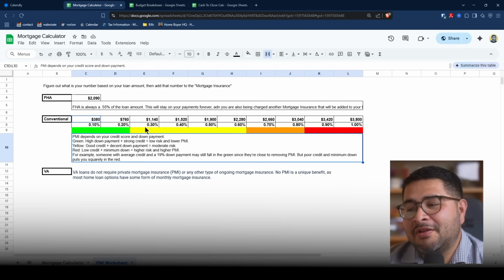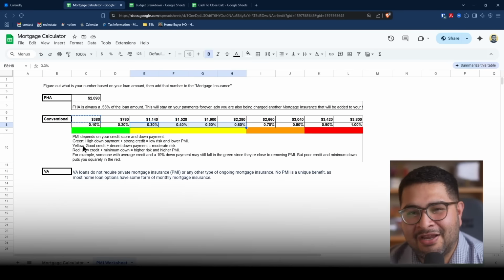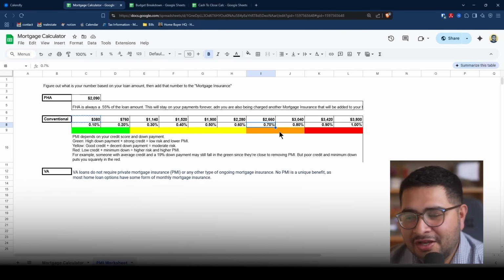So most people are going to be in this range between 0.3 to 0.6%. This is your good credit score, decent down payment. We're not talking anything crazy. 5 to 10% down. Credit scores like 750 to 800. Nothing too amazing. If you're in the low 700s, you might be between 0.6 to 0.8.